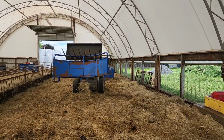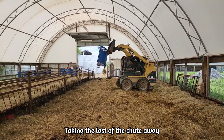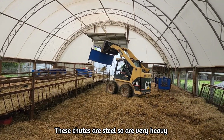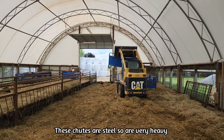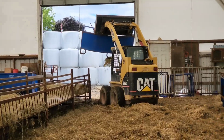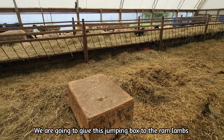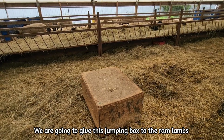Now we're just taking the chute gates out because these blue chutes are extremely heavy. They're supposed to be portable, but they're not really portable unless you have the equipment to move them. But now we got a big pen in here, and we're gonna take this jumping box out and go put it in the lamb coverall, because pretty soon we'll have little Dorset lambs that are gonna want to be bouncing around off that.